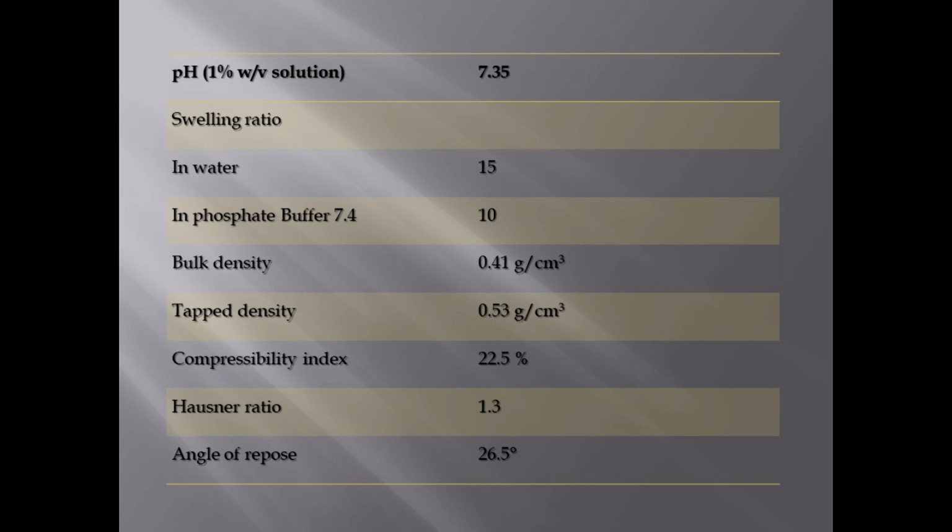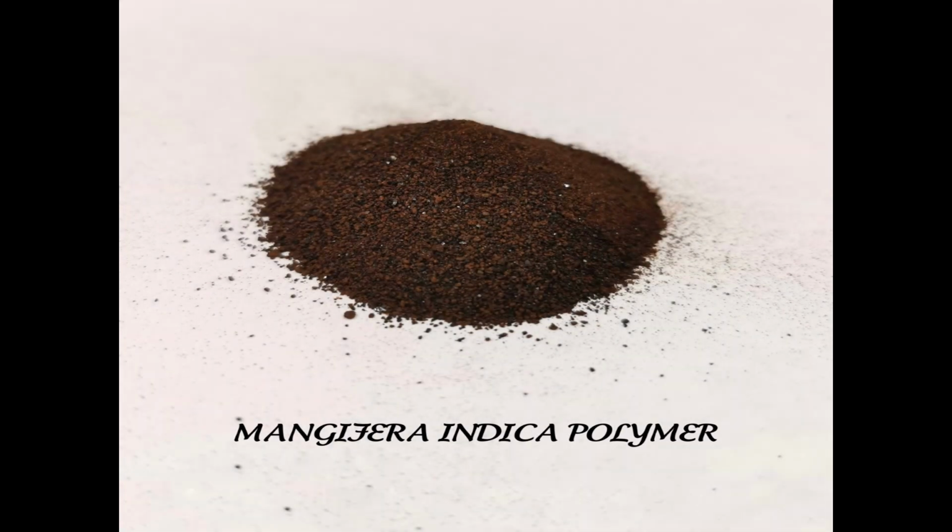The compressibility index, Hausner ratio, and angle of repose of Mangifera indica gum were 22.5%, 1.3, and 26.5 degrees respectively, implying that the Mangifera indica gum has a good flow with moderate compressibility. This image is showing the Mangifera indica gum powder that has been used in the preparation of the glibenclamide matrix tablet.